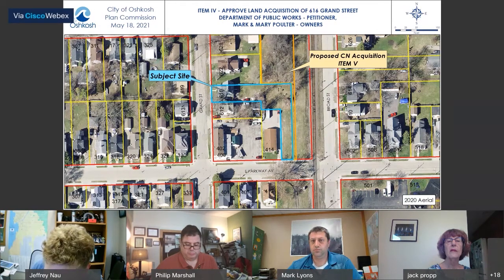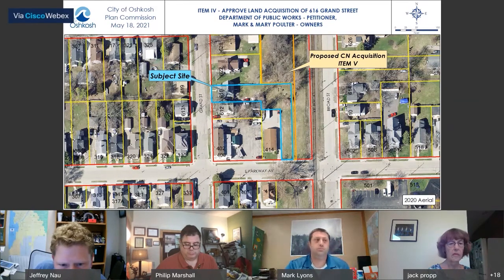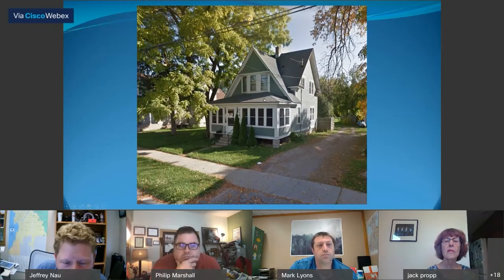Again, this is the first step for the city to acquire the property. The city is required to follow the acquisition process as required by state statute. The staff is recommending approval of the property acquisition at 616 Grand Street as requested. And I think I threw in a picture of the house, I believe, too, just for reference. Next slide, please, Mark. Yep, that's the house that is located adjacent to Grand Street.